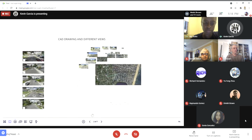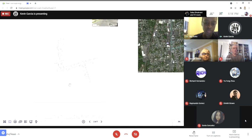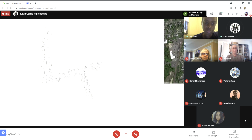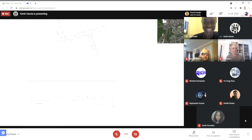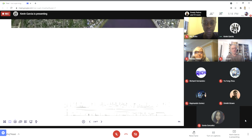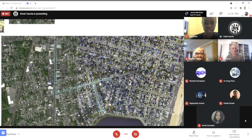Here we have the CAD drawings. I'm not sure if you can see it. One of our teammates, Marlon, worked on these CAD drawings of the area of Lake Como. Sorry for the bad quality of it. We have so many things in this Mural board that haven't loaded in. We have multiple drawings of it, different bird's eye views of it. Sorry for the rendering again. Here we have a Google Map visual with some of our drawings of the area of Lake Como.